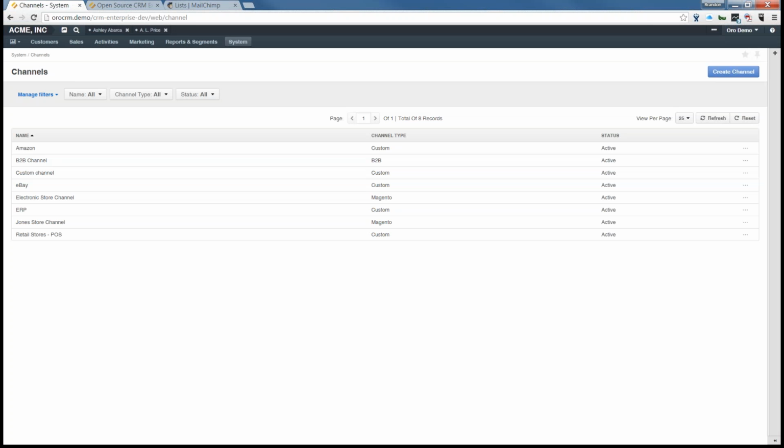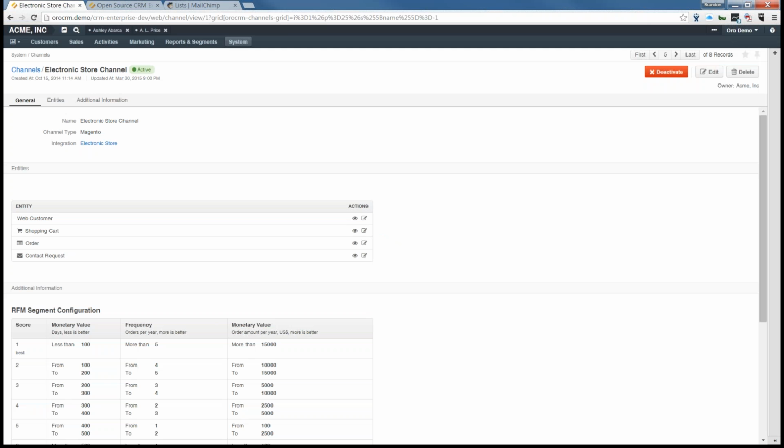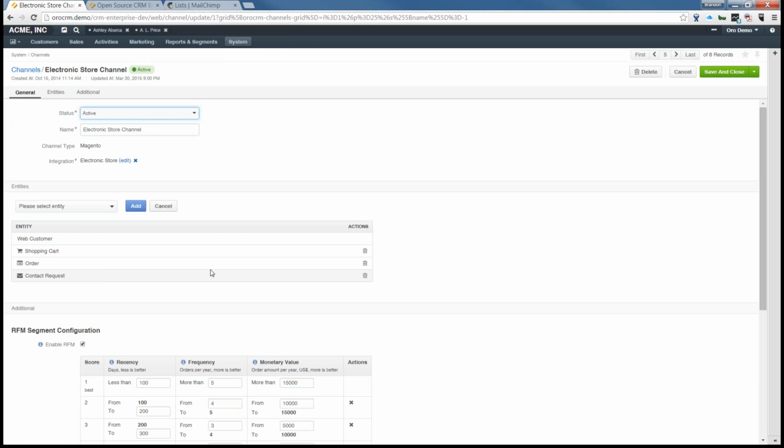It can be applied on a channel-by-channel basis. So what I'm doing here, I'm actually showing one of our Magento store channels that you can see here. It's our electronics store, and you can see down below here as we configure this channel. Let me hit edit really quick so you're able to see these buckets.